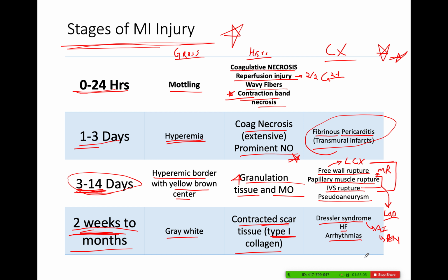Okay. All right. So again, very important chart here. When you get your first aid book, please put a star by this, because a lot of potential questions can come out of this chart. Okay. Great.